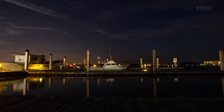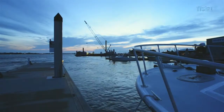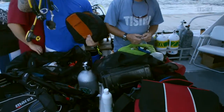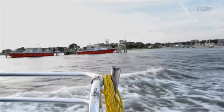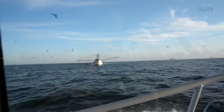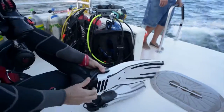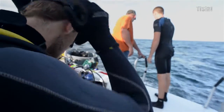The adventure begins at daybreak, where the Diamond Dimer vessel awaits her conservation divers. And while still dockside, divers prepare their equipment for the reef cleaning efforts ahead. All aboard, the team begins their trip offshore. Once on site, divers suit up in their dive gear and prepare to enter the ocean for the first cleaning dive of the day.